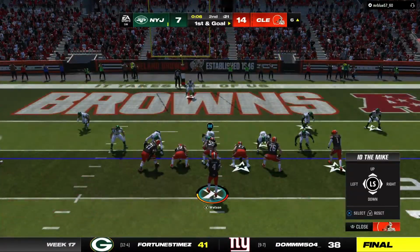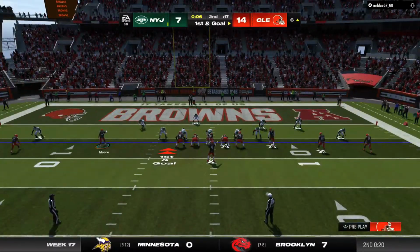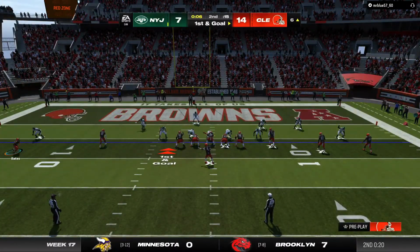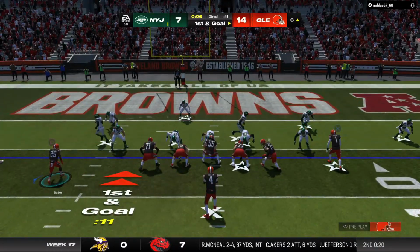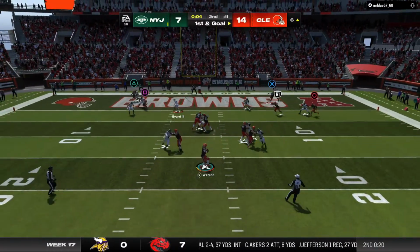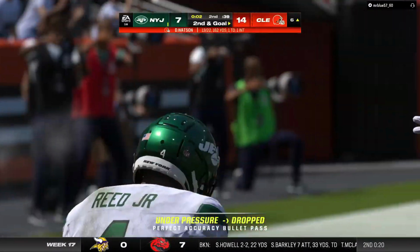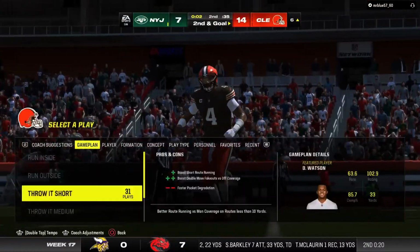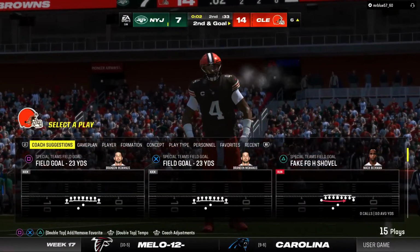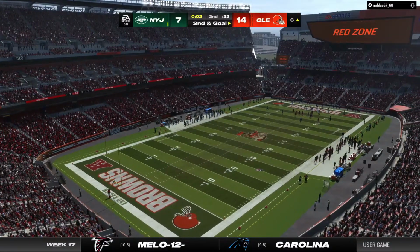Set. 24. Hey, you gotta snap it. Now Watson. Looking end zone, but it's incomplete. They may be snapping the ball near the goal line, but all you're thinking defensively is keep them out of the end zone. Force the incompletion, force them into going for 3, and not giving up 6.